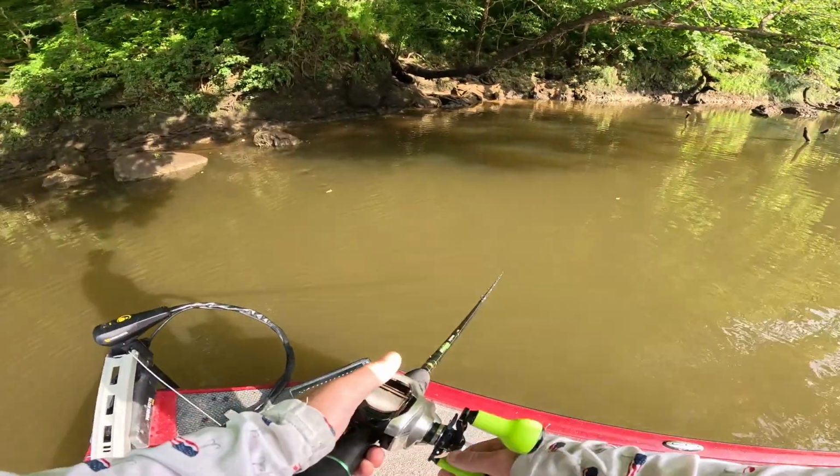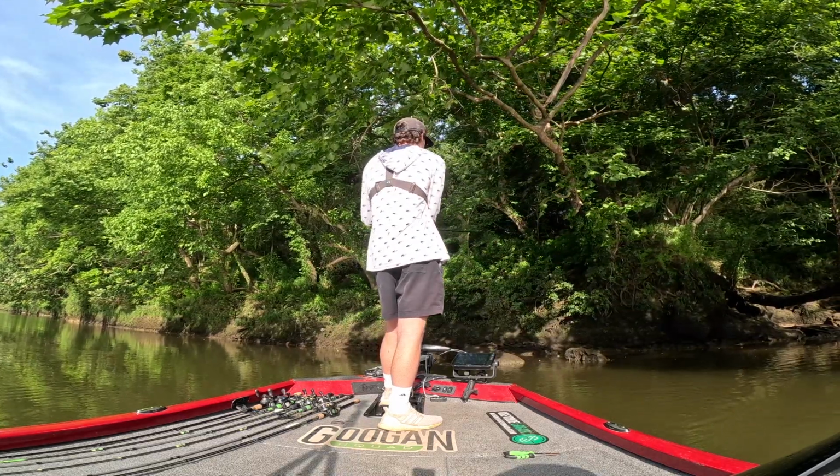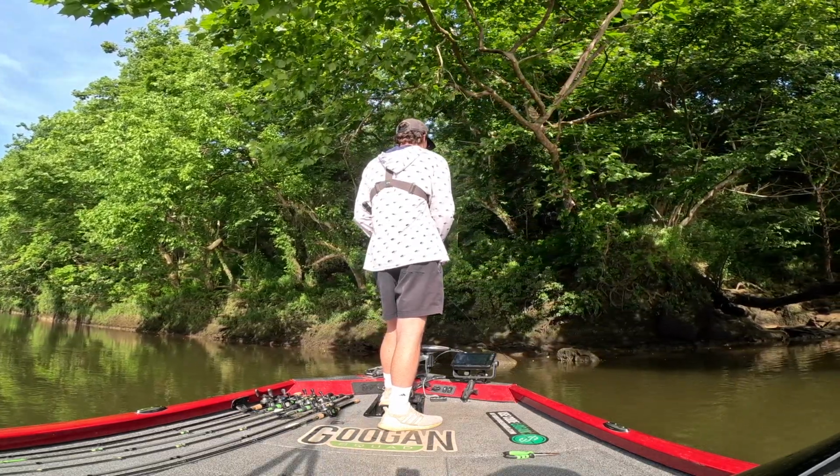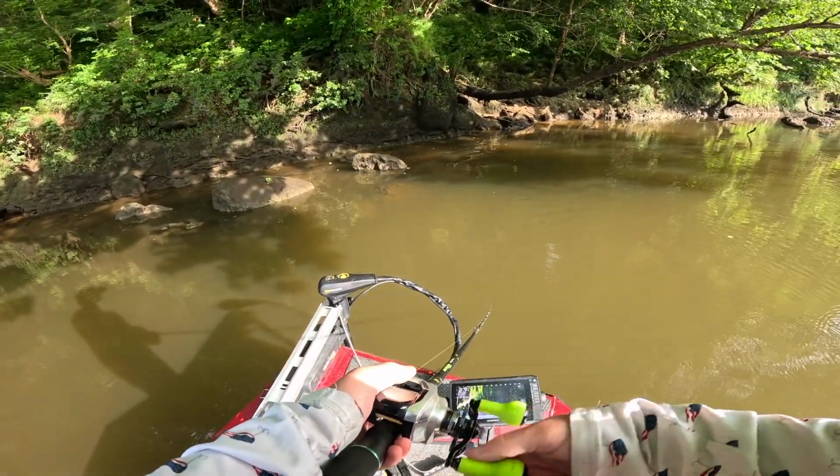Oh, oh, oh. I don't even have a net. This is probably a bad idea. I probably should not catch this fish, but I just know he would put up a good fight. That was a big bowfin. Oh, he's after it.